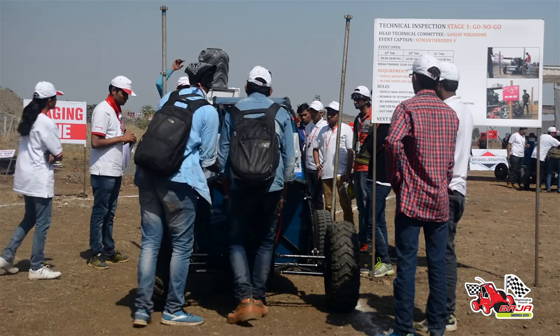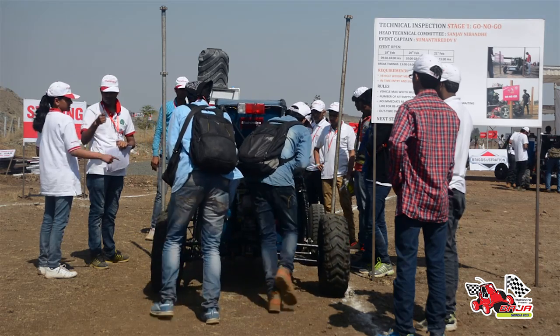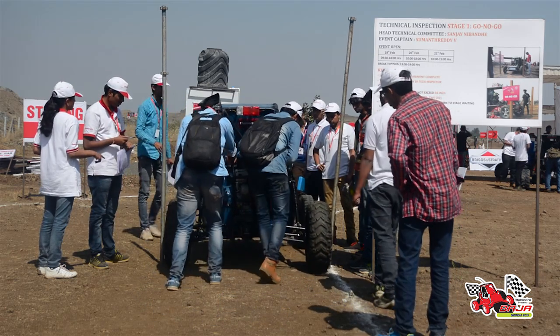In Go-No-Go, what happens? The 2 pillars are set with the distance between the 2 pillars at 64 inches. Your vehicle must pass through that gauge. If your vehicle passes through the gauge, then your vehicle is okay for the engine check. And if your vehicle does not pass through the gauge, then your vehicle is disqualified totally.